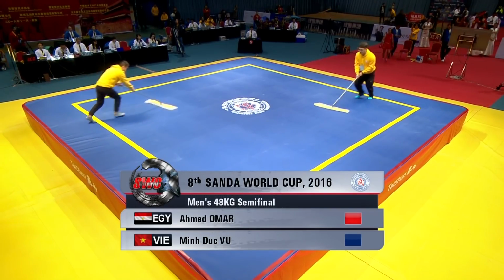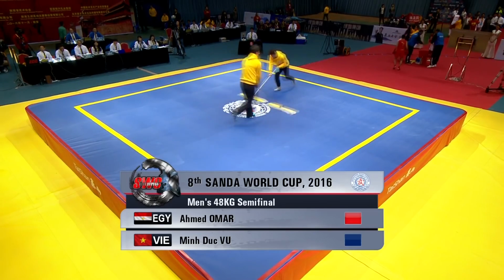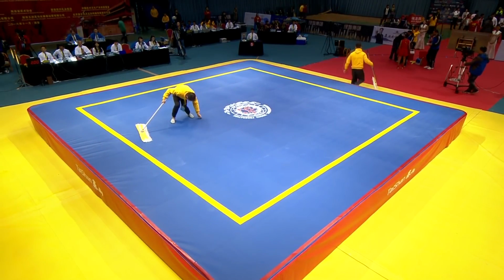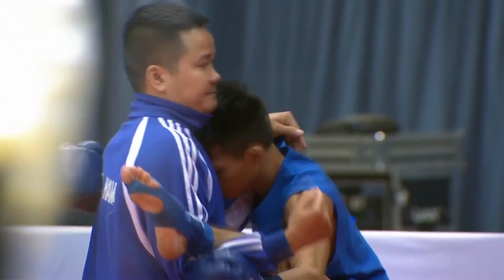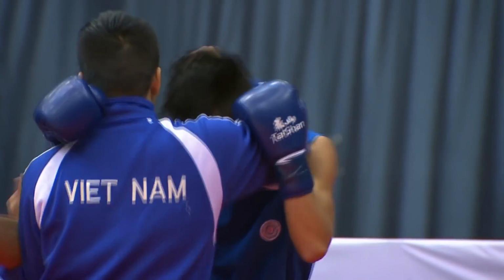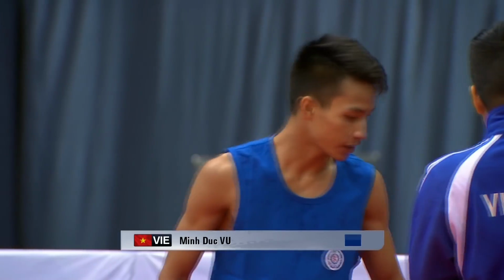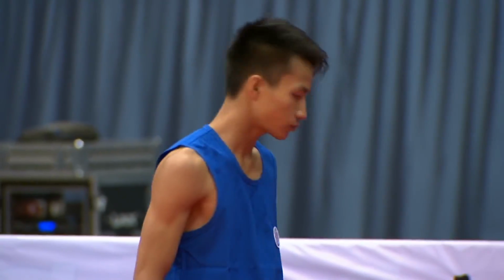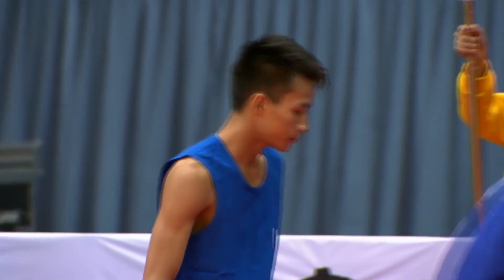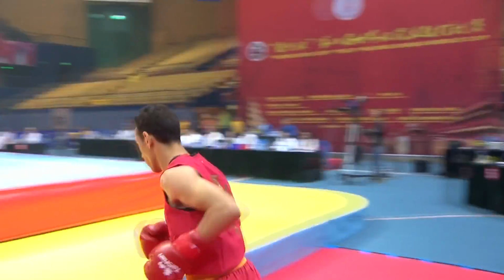Fast and furious again here. All right, okay. We start the ball rolling with the men. The 48-kilogram class, Ahmed Omar and Vu Minduk.